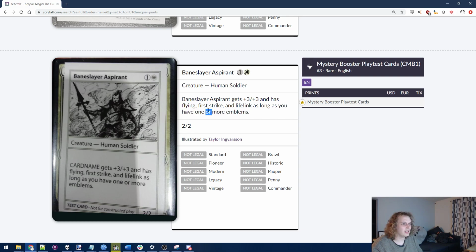So the one that comes to mind is there's a Gideon who's minus, or I think just a zero. You zero Gideon, and he creates that emblem that says you can't lose the game as long as you control a Gideon. So that plus this is an extremely brutally efficient beatdown. There's probably some other broken ones that I can't think of.